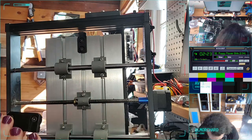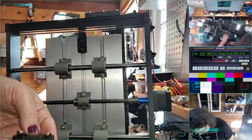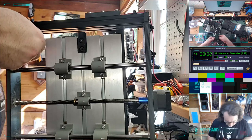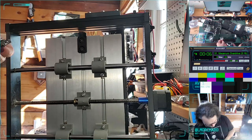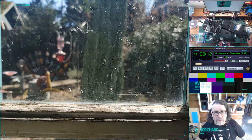What kind of bit are we going to need to drive these? Is this the proper bit? Yeah, okay. So it looks like the proper bit. So what we want to do is put it in the upper or bottom channel here. Maybe the bottom channel. No, that's outside.